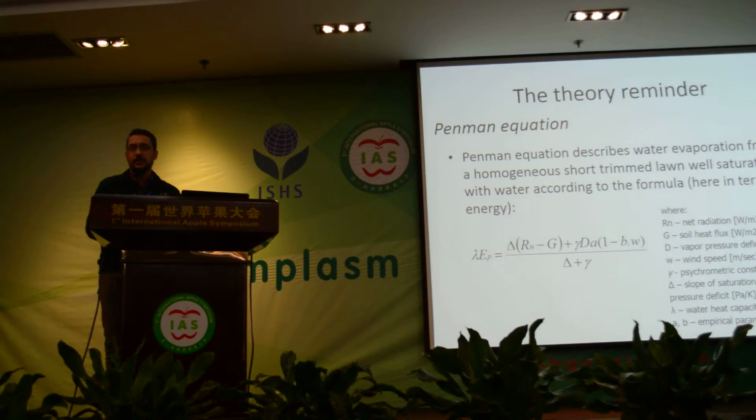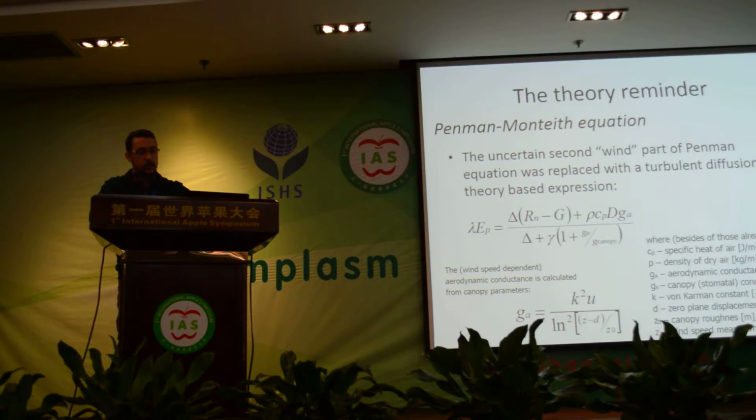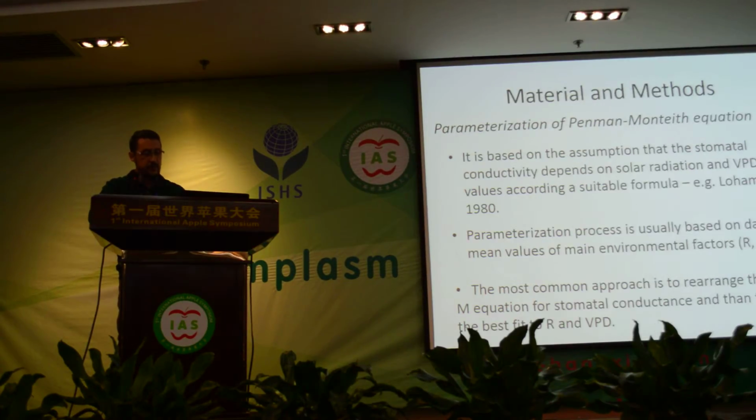Just a short theory reminder for the breeders in the audience. This is the Penman-Monteith equation, which describes the evaporation of water from a homogeneous short grass surface, but which is, as I said, quite different from the canopy of the trees. So we modified the wind part of the Penman equation and replaced it with a turbulent diffusion theory-based expression, where the wind speed dependent aerodynamic conductance is calculated from canopy parameters.